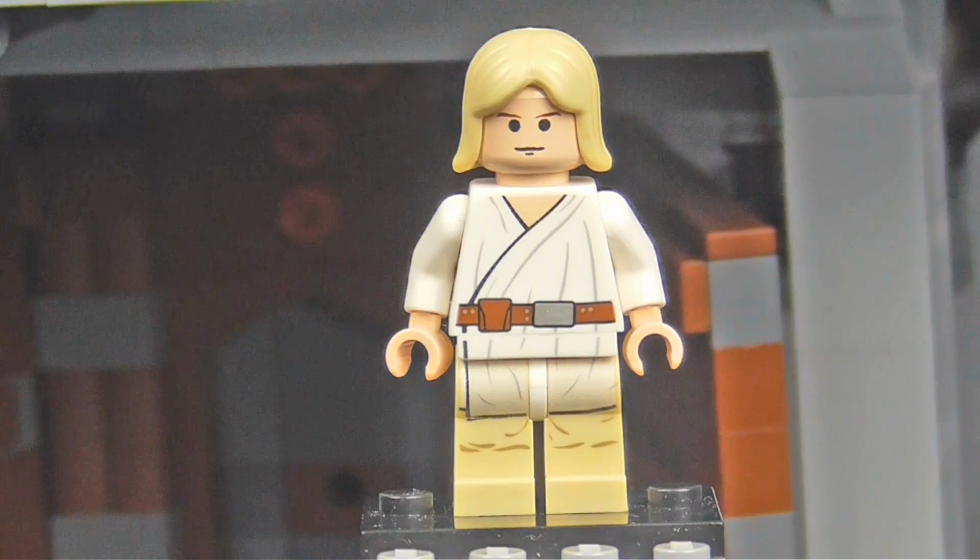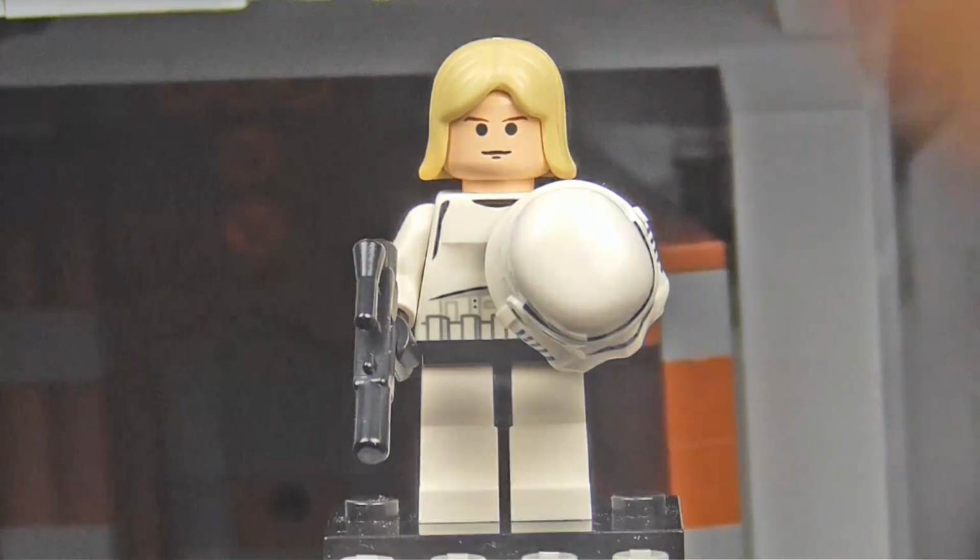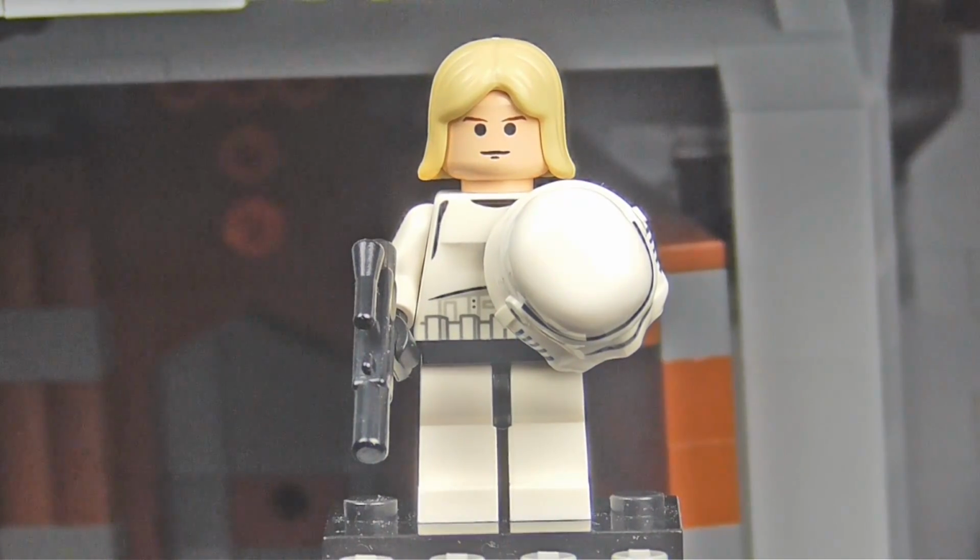Now, let's just move on to the other Luke Skywalkers. Alright, so this Luke Skywalker, then, is exactly the same as the other one, other than, of course, the fact that he's in the Stormtrooper armor.